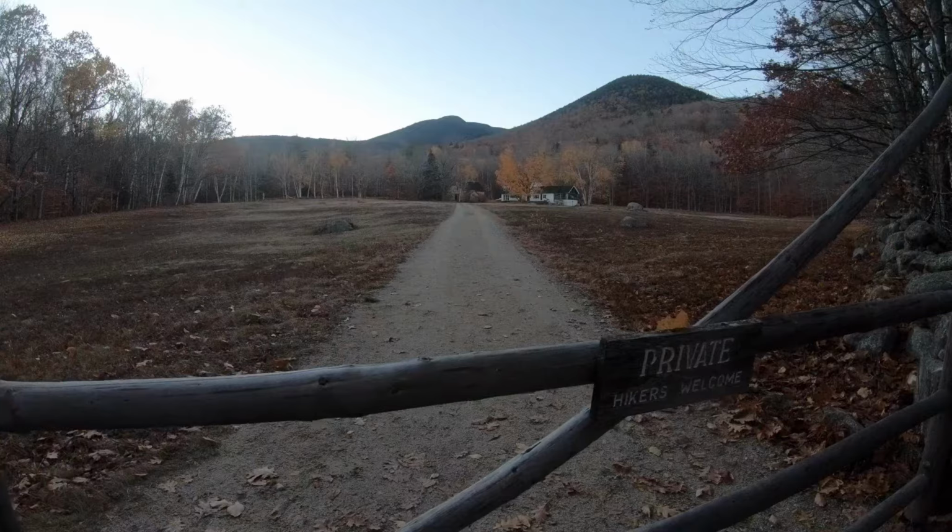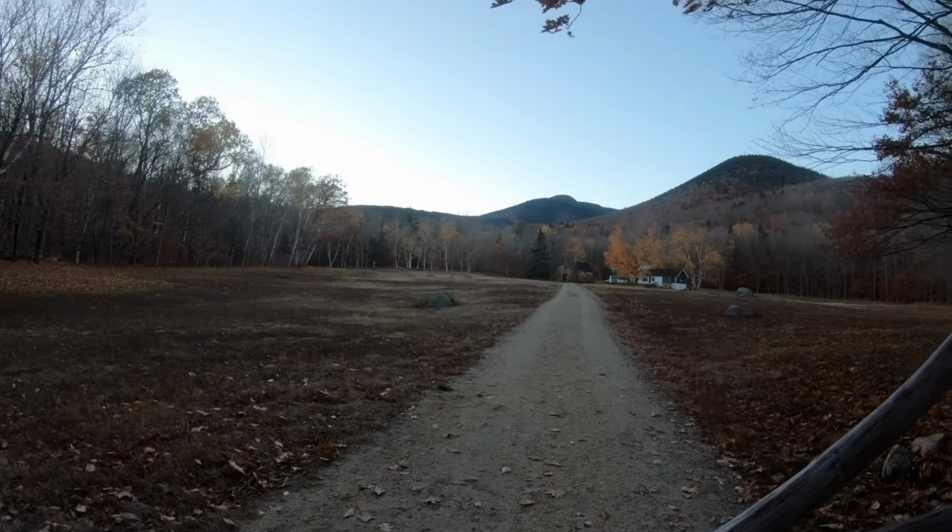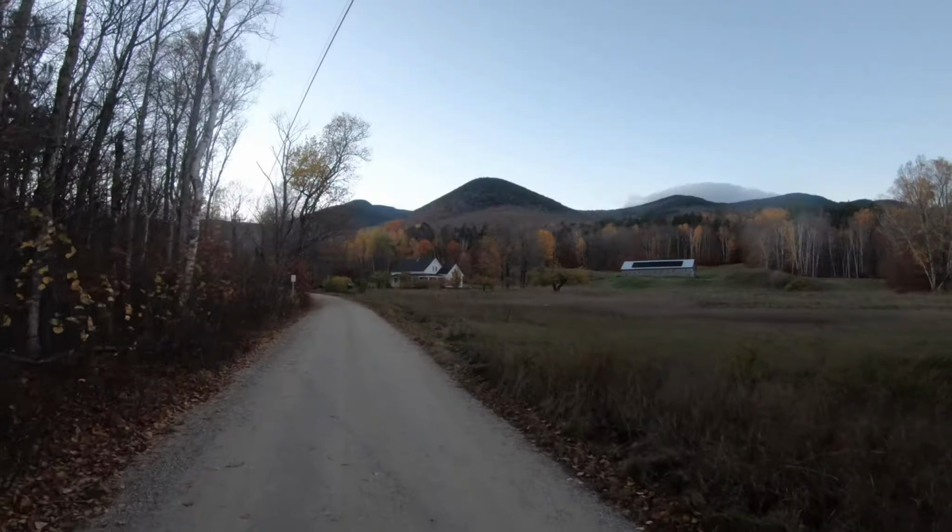So we just got out onto this road. I think you can see behind me the gate that's back there. The gate says private, hikers welcome. So if you do decide to come up Dicey's Mills Trail, just remember that there are some homes along here, and they are private homes, so be respectful of that. But it's a gorgeous view of the mountain range basically from their driveway.